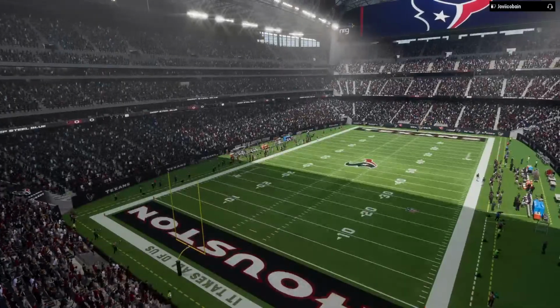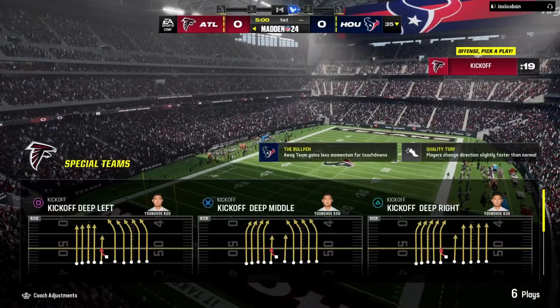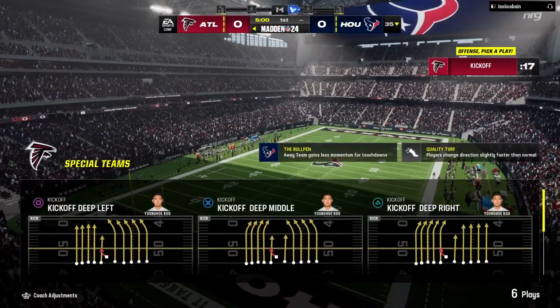Coming up, we got a good matchup on tap here, as it'll be the Atlanta Falcons taking on the Houston Texans.